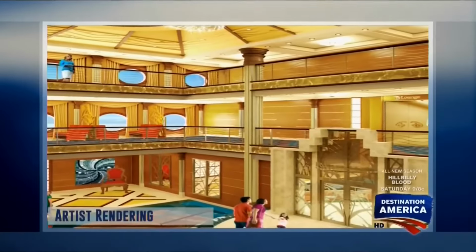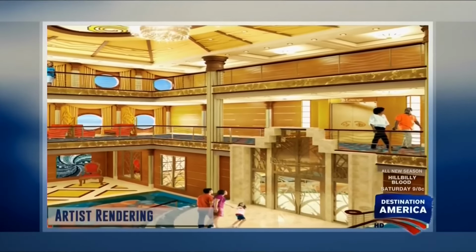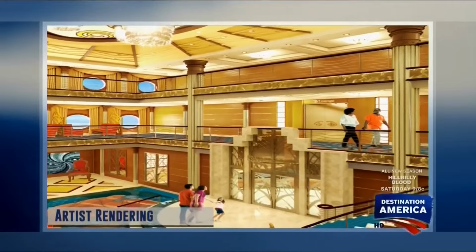So our plan for the atrium is to open it up, to keep some of the elements that the guests came to love and expect, but then to add a new palette of colors, brighter, fresher, more contemporary feeling, maybe, and timeless too. We always think about creating a timeless feel for what we do.